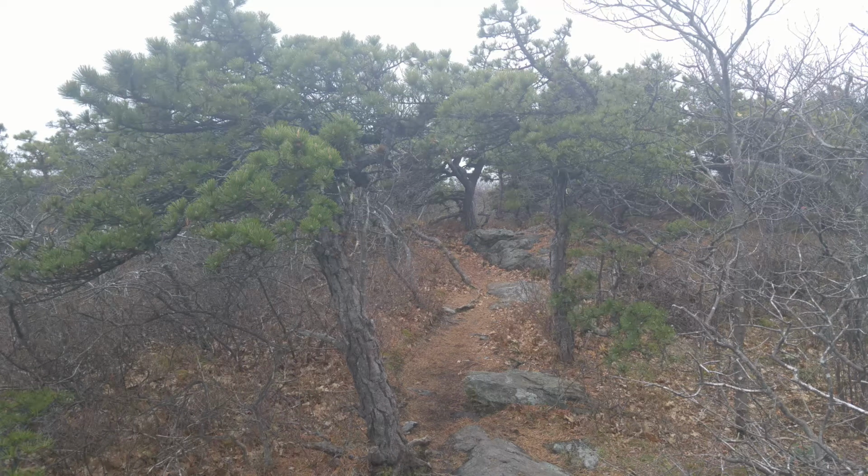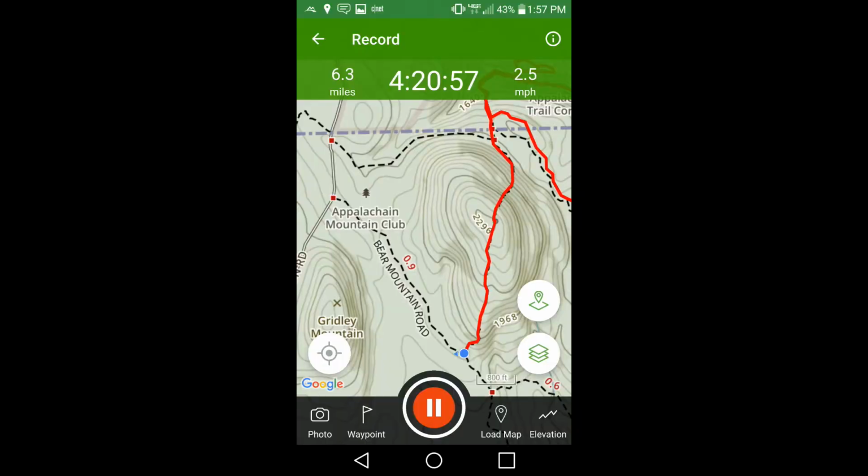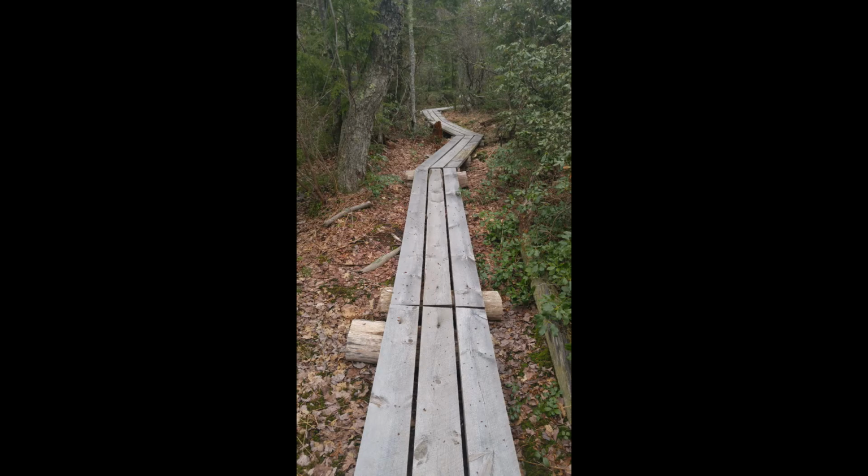Pine, beautiful pine scents everywhere. At least there were no crowds, thanks to the overcast weather. Nice little pine tree near the top as well. Start heading down. You can see once we get back to the Bear Mountain Road Trail, we have 6.3 miles into our trip. Just climbed an elevation of, it looks like 2298 feet.